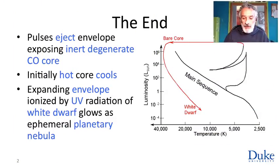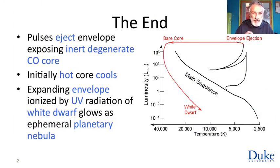Well, the sun has gone through some interesting developments. We have one last phase, and it's the pretty one. So the sun does get to go out with a pretty sight. What happens? Remember when we stopped, we said that the thermal pulses were going to eject the envelope of the star. What we would be left with is the inert, not fusing, no energy source, completely degenerate carbon-oxygen core.